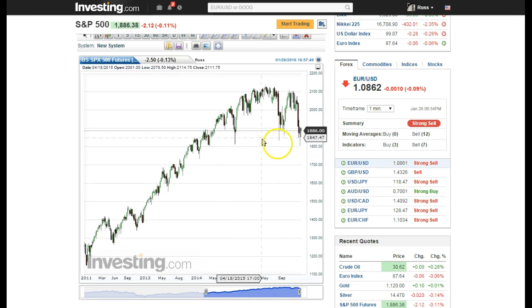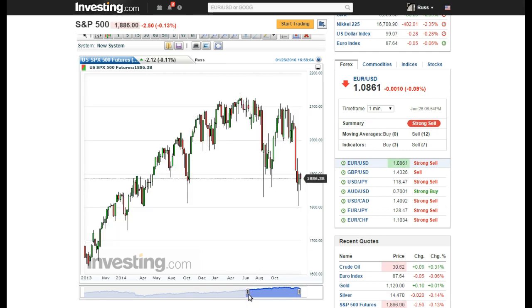But like I stated before, the previous low is 1800. Anything below that is no man's land, and it's watch out below. So I figure this thing's going to be manipulated up into this area here, come back down. 6 months from now, maybe we can see a break of 1800. But for now, anything can happen.